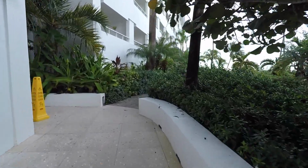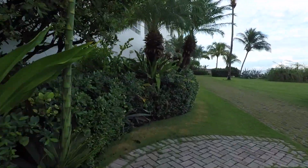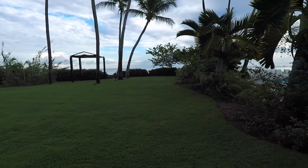So here to the left, these are stairs leading up to some of the other rooms. We're going to buzz by here. We're going to buzz by the pool. The pool is to our right, but we will come back to that. But I think first we show the wedding gazebo, which is here.